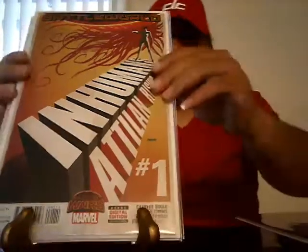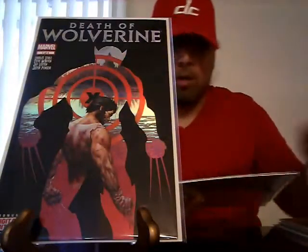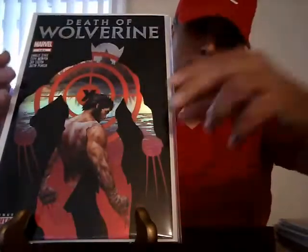And then also we have, now I was glad I did get this, and I'm glad I got 2 copies of it. It's a real thick book. The Death of Wolverine, #1, 1 of 4, and it's the little foil, you know, the little silver. So yeah, 2 copies of that. Happy to get that. It's a great story. Man, I didn't know it was going to be such a good book.